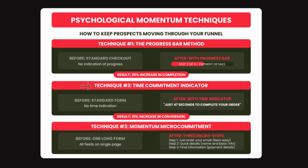Second, the time commitment indicator. Tell people exactly how long each step takes. Before, a standard form with no time indicator. After, the same form with "just 47 seconds to complete your order" at the top. This increased conversions by 31% across all implementations.